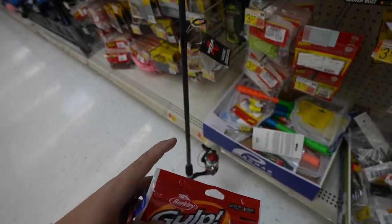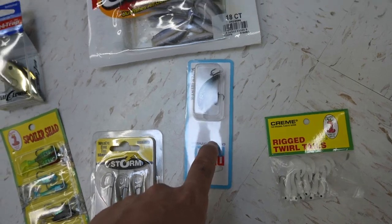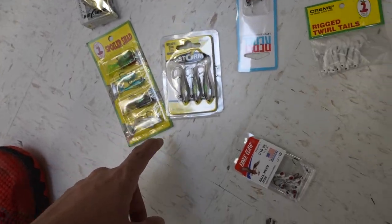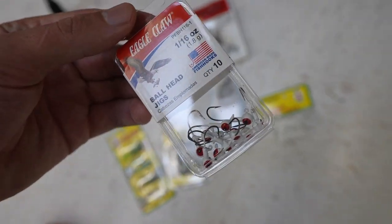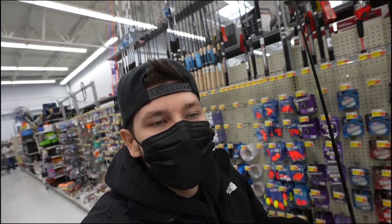So this is pretty much all we're getting. We got the Matsuo combo, gulp minnows, rattle trap, curly tails, this little rebel dude, storm shad, little spoiler shads, and then we got a 1/16 ounce ball head jig. I spent way too much time in this aisle. I mean, how could I not? You know, I love tackle shopping.